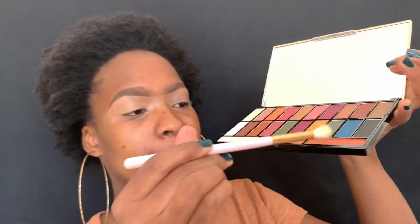The shade is Isle of Spice, and I'm going to start with that color as my transition shade. Let me just prep my eyelids rather. So we're going in with Isle of Spice over here. I'm using this fluffy brush, and yeah, fallout is hectic, but we move.